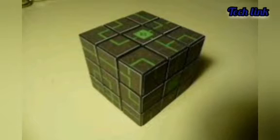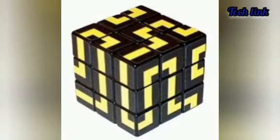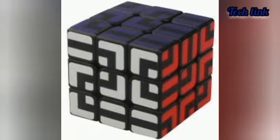Fairly speaking, if you can solve the original Rubik's Cube, this one shouldn't be too hard either. It will just take you longer. Still, you won't be able to quickly solve this problem anytime soon.